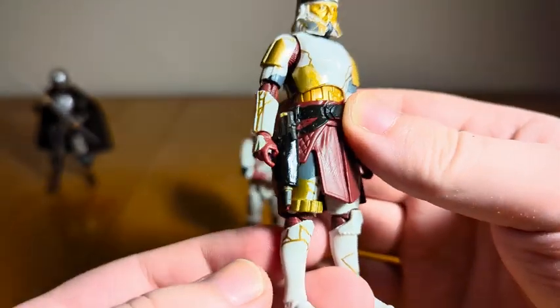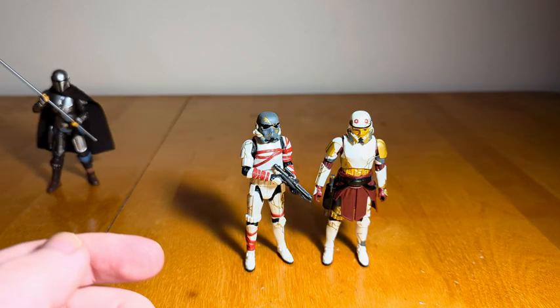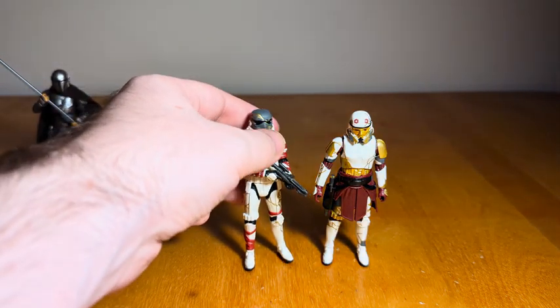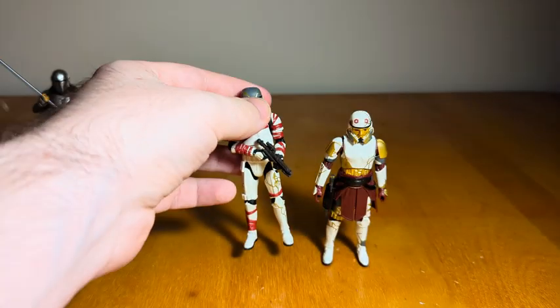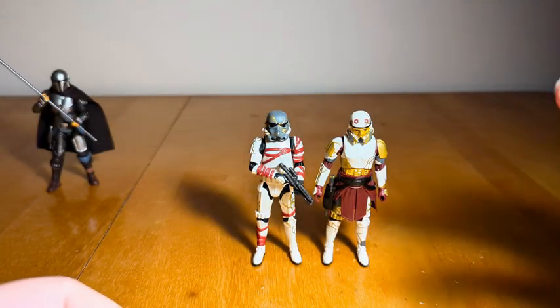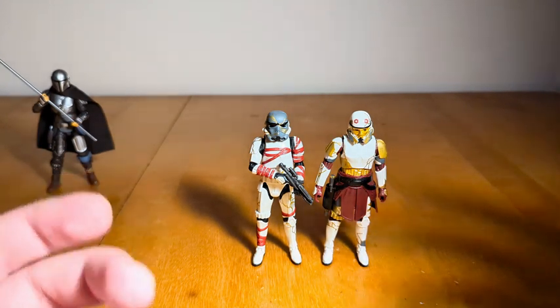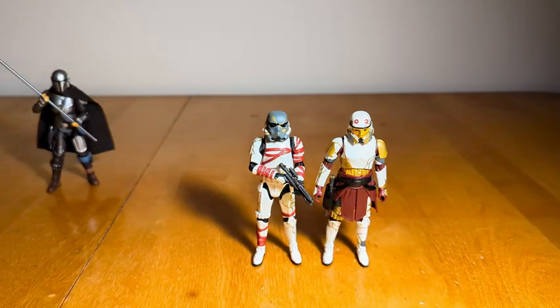Honestly, my biggest gripe with this figure is they just need to do what they did with Mando. The Stormtrooper mold needs to get upgraded with the new style hip joints. These ones still have the old disc swivels. And then obviously they're not bad, but they could be so much easier to use if they hadn't changed to the new hip joint. So I'm hoping they'll do that at some point. But these are still really cool.